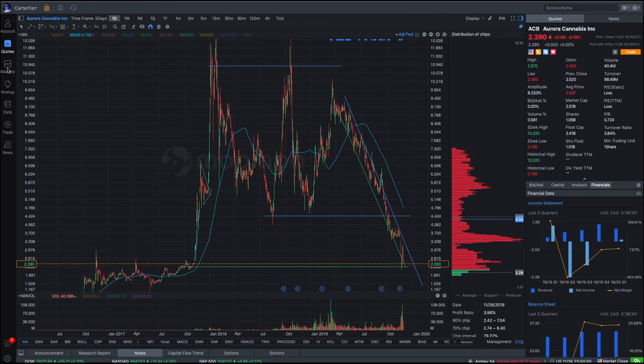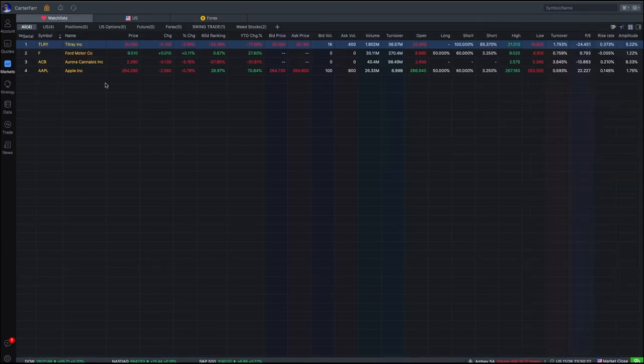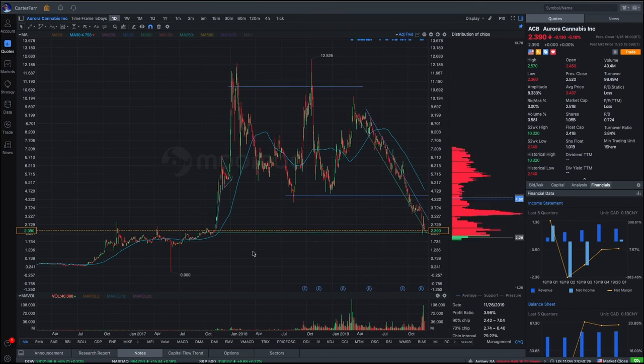Maybe not the Aurora Cannabis Group. Maybe not even Tilray. But maybe some other stock that isn't out yet or is coming out. It's just a very risky thing with this weed industry and the weed stocks. Very similar scenario. We had this huge pump, sold off, pumped, sold off. This is how all the weed stocks look.